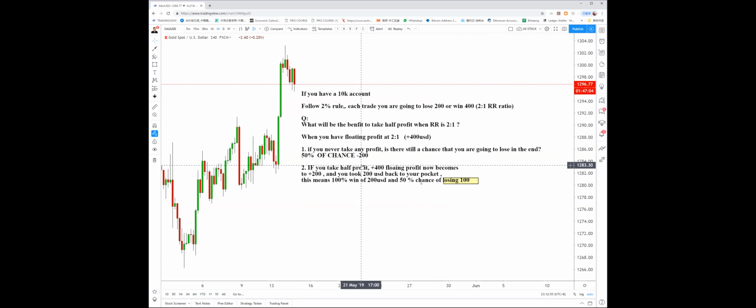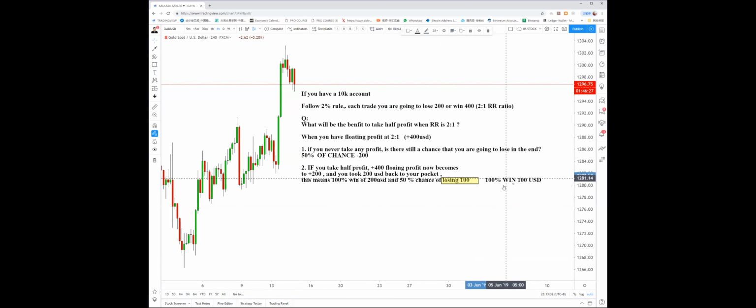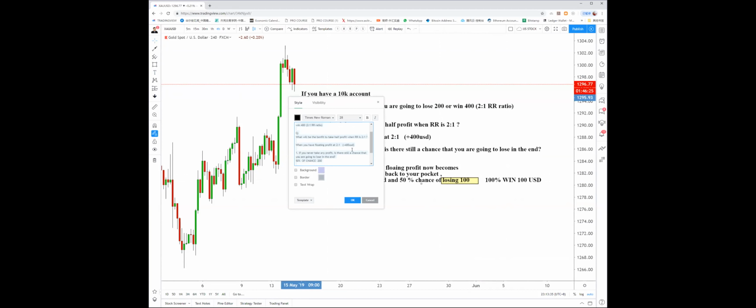Because your position is reduced to half. If a full position hits your stop loss, you will lose 200, and therefore if half a position hits your stop loss, you will lose 100. So in this case, half makes you a $200 win, half makes you a $100 loss. In the end, the result is a 100% win of $100. Good, so let's go on.